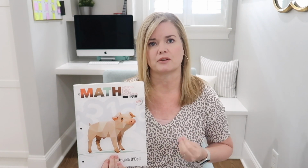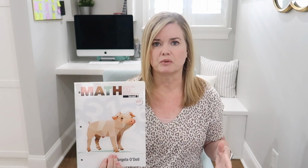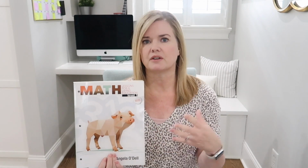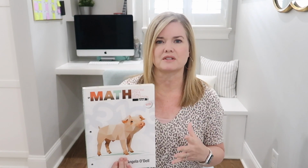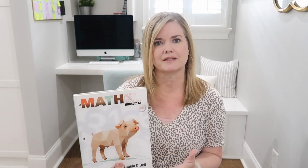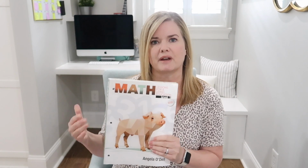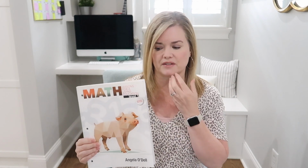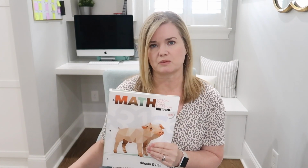Like I said, it's probably a little bit lower in grade level. I know not all math curriculum across the board lines up perfectly. Some introduce certain concepts earlier, some do it later, so it's really hard to say what first grade math is, because if you line up a bunch of first grade math textbooks together, they're all going to be different in some way.